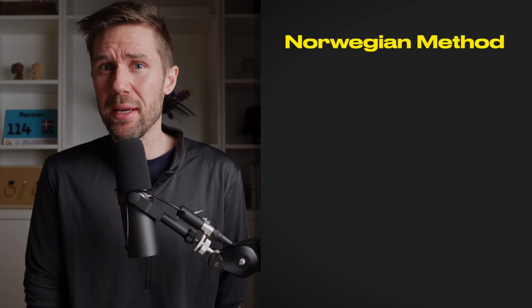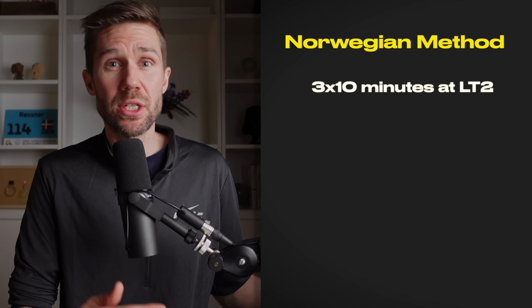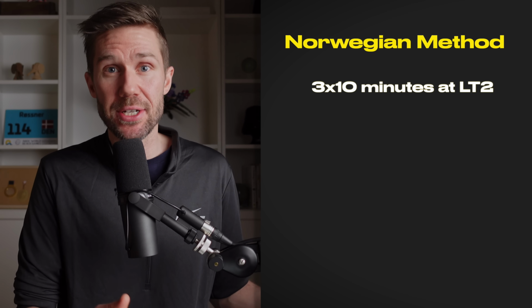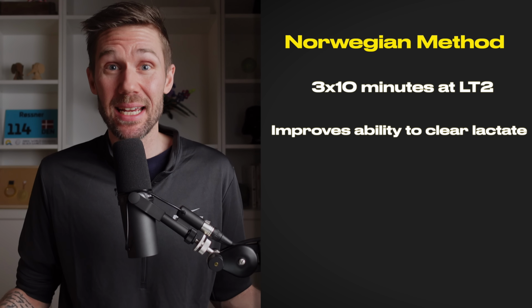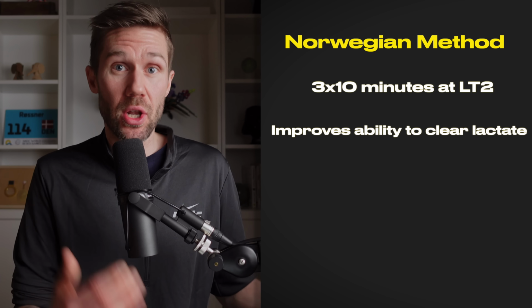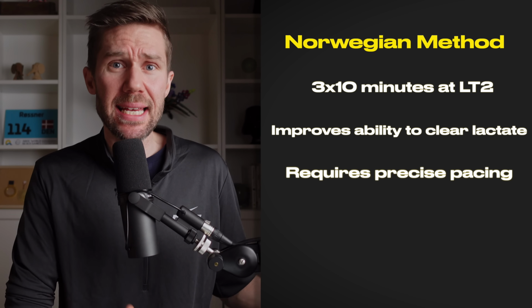Over the last few years, the Norwegians, and especially Jakob Ingebrigtsen, have made this type of workout extremely popular. An example could be 3 times 10 minutes at threshold pace, or just below what's called the second lactate threshold. These types of workouts increase your ability to clear lactate, which is essential for long and middle distance runners. The downsides are that it takes precise pacing.